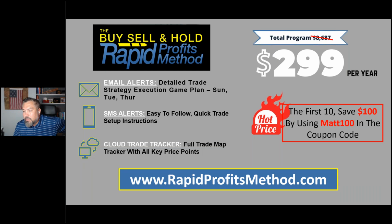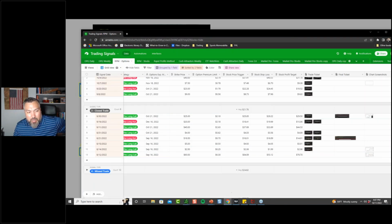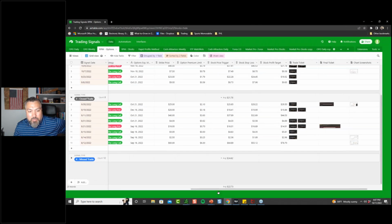Yeah, so you can see these are the closed trades. Everything's transparent. If I get questions, people talk about trade this and trade that. Here they are, they're all in front of you. I'll pull them up here, you can see them.